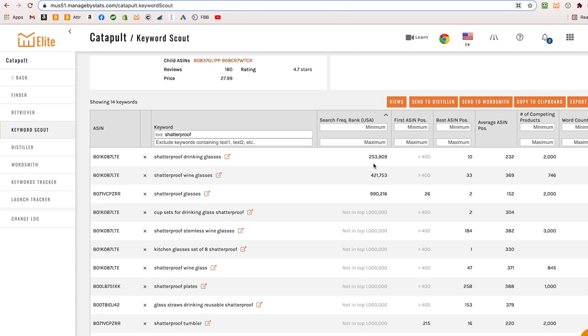All right, so now if we do a search for "unbreakable," we see unbreakable glasses drinking is 136, unbreakable glass 177. So yeah, they're all high. Right? Yeah, yeah. And then we can try "shatterproof."